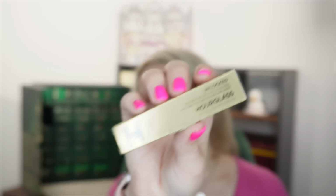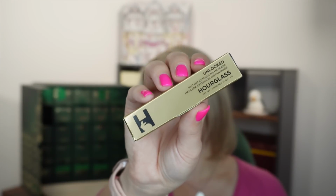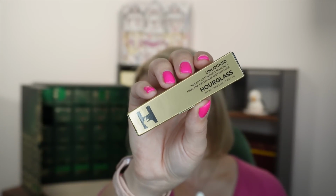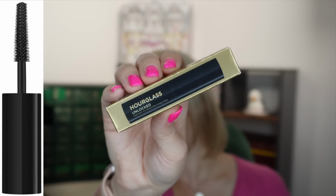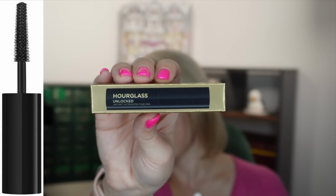Day number 21, and today we get a travel size mascara from Hourglass. It's the Unlocked Mascara in a 5 gram or 0.17 fluid ounce. This one retails for £16 and is a travel size. It's a really nice mascara, but I really do wish it included a full size, particularly at this point of the calendar.